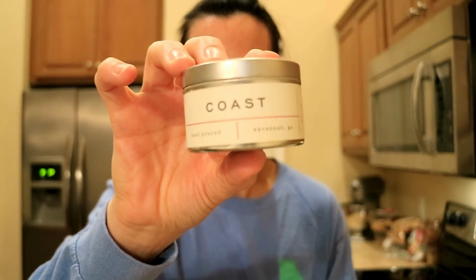It's made in Savannah, hand poured. It's called Coast. Do you guys hear that? He's ripping the paper. But it smells so good, and they had big ones. The big ones were $24. This was $9.50 for this little candle.